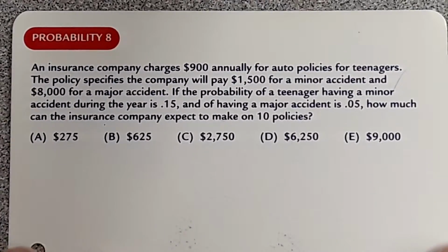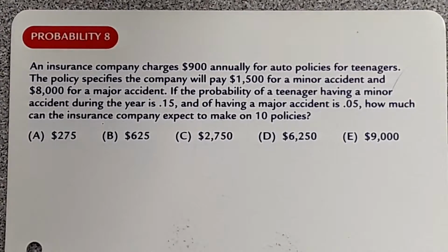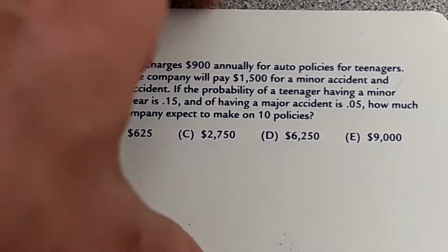Okay. Here we go. How many people think that this answer is A, B, C, D, E? You have no idea. I said C. You said C. Okay.